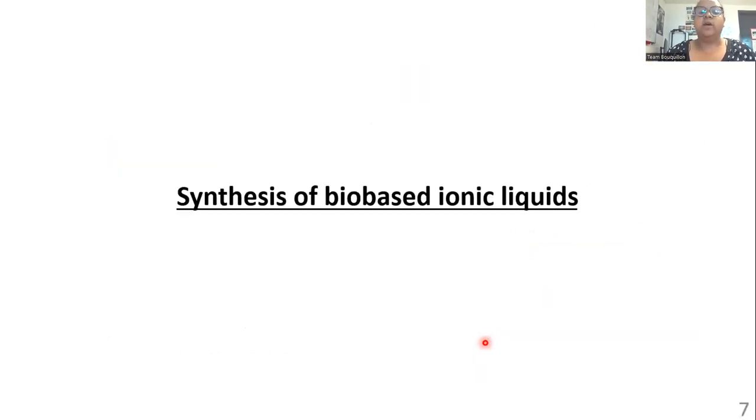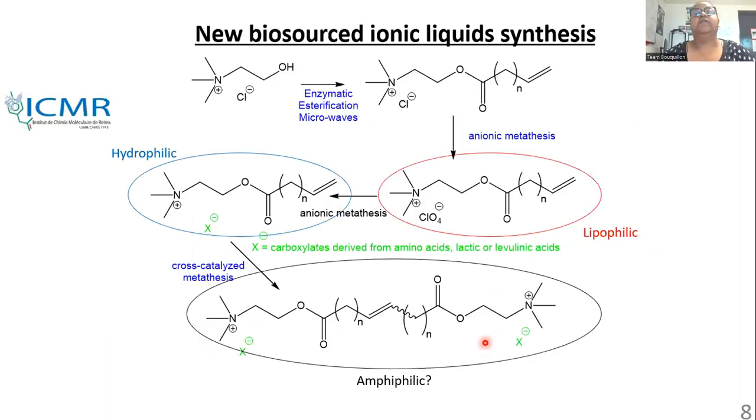And now I'm going to present you my results. So here, this is the synthetic pathway, the first one we thought of. We start with choline, and this compound will be engaged in an enzymatic esterification under microwave to have this ester, and this ester will be engaged in different anionic metatheses, and the last reaction will be a cross metathesis to obtain the bolaform ionic liquid.